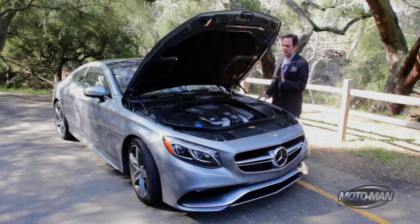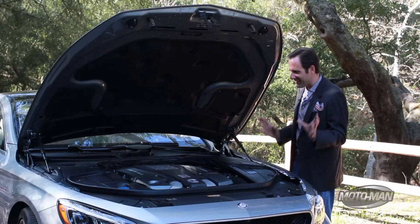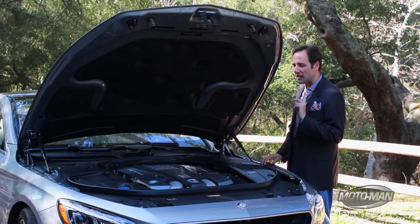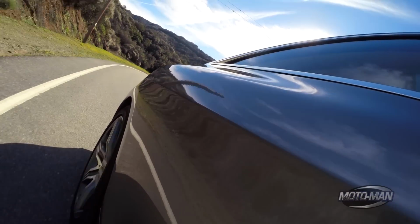Let's start with the business end. We've kind of been here before with the S63 sedan. 577 horsepower and 664 pound-feet of torque. But as amazing as that number is, what's more amazing is where it comes in: 2,250 RPM. Okay, so all that power is fine and good, but how does it translate to the road?